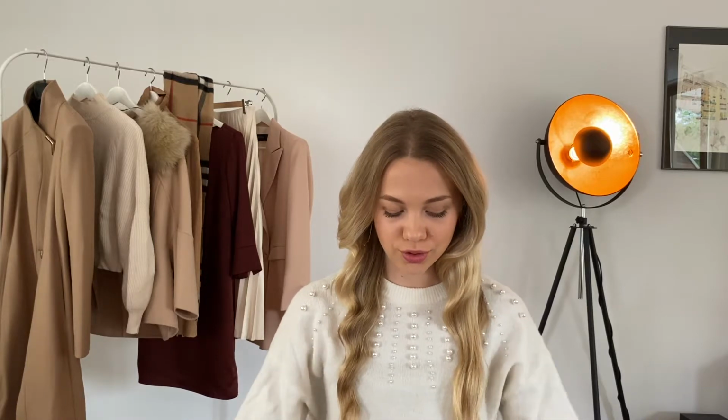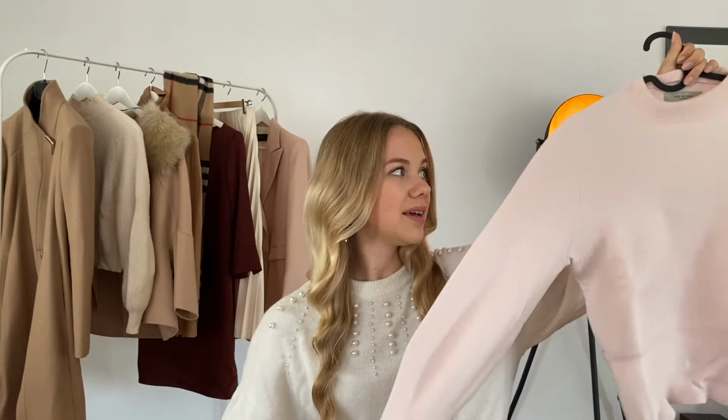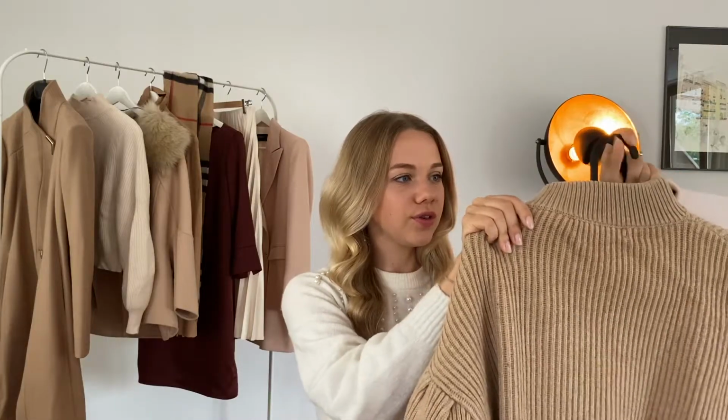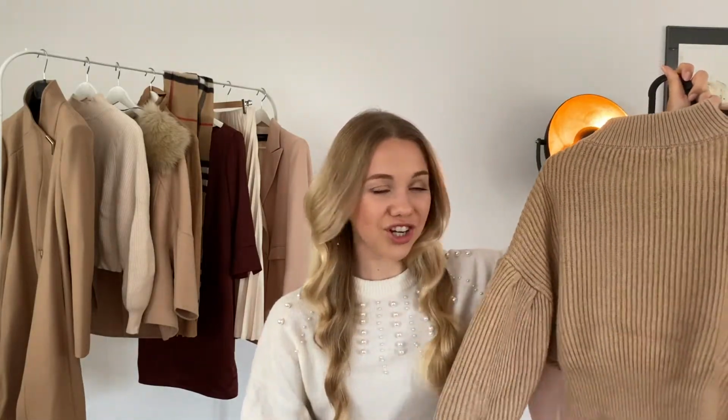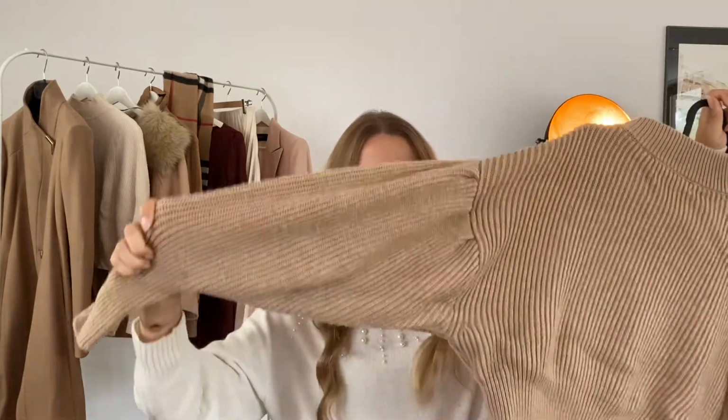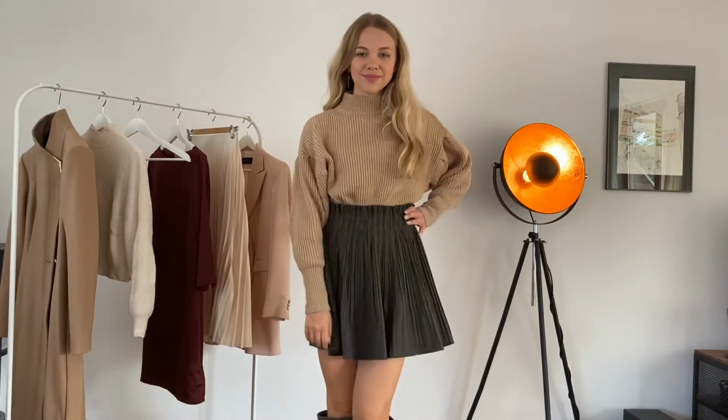My next autumn essential is a high neck jumper. I have 2 examples to show you. One is this super classic light baby pink jumper that has slightly balloon sleeves but is really tight fitted, and then also this really voluminous chunky knit from Zara in this lovely camel color. It has almost batwing sleeves, and I really adore this one.